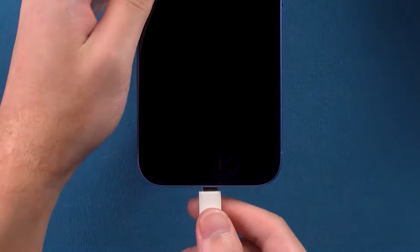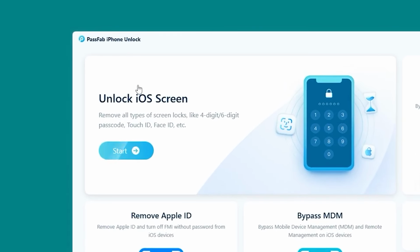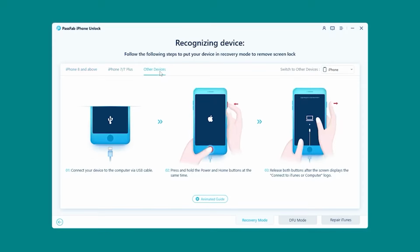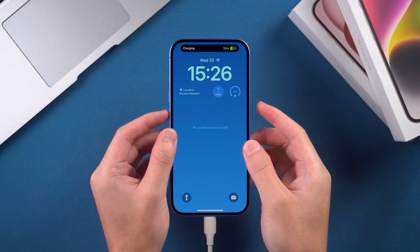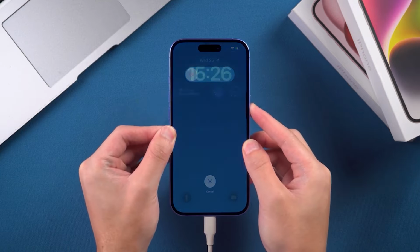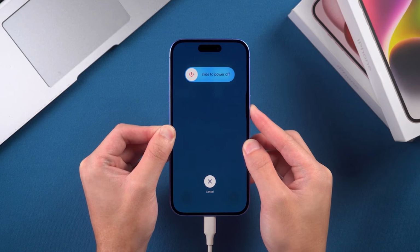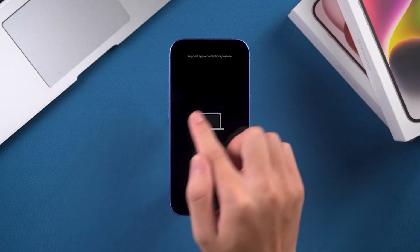So what I do is just connect my iPhone to my PC, and over here I just need to click on unlock iOS screen, just click on the start button. Alright, after that I just follow the on-screen instruction. You guys can see it also supports older devices as well, and I just have to press and hold the power up button, the power down button plus volume button, and the power off button, and after that press and hold for a while, your phone will reboot, and after that you will get into the recovery mode.